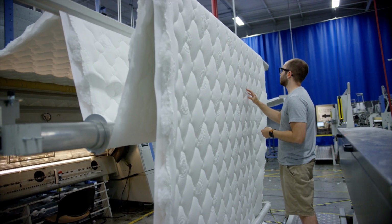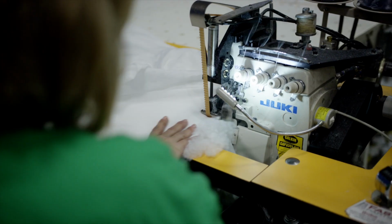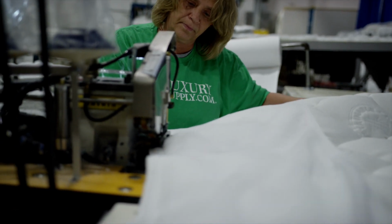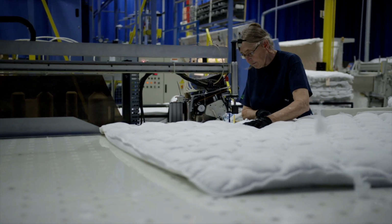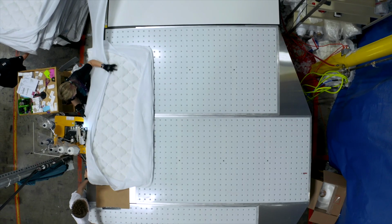Each mattress pad is put through a series of quality assurance checks to make sure that all of the products are flawless. Our highly skilled sewers machine sew on the unique skirting, which allows these mattress pads to grip to the mattress, which is another key component to the success of the products.